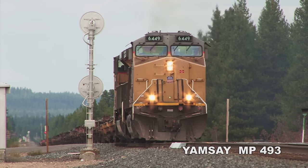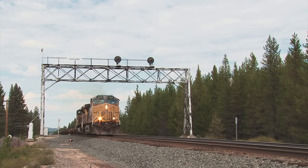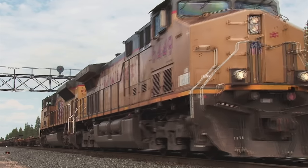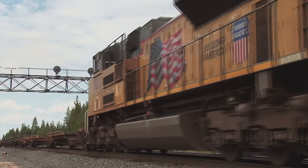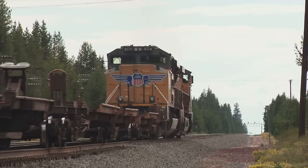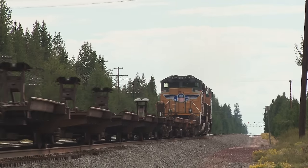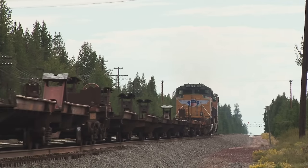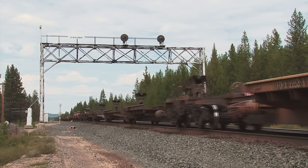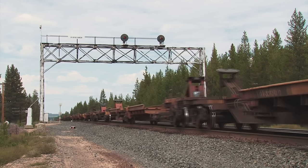The next sighting to the south is Yamsey, which breaks a tape measure at 6,150 feet. Yamsey was unique because it had a full signal bridge at each end. The vintage SP signals were soon to be replaced, and we shot these scenes in September of 2013. A year later, they would be gone, and most of the bridges and cantilevers would be taken down.